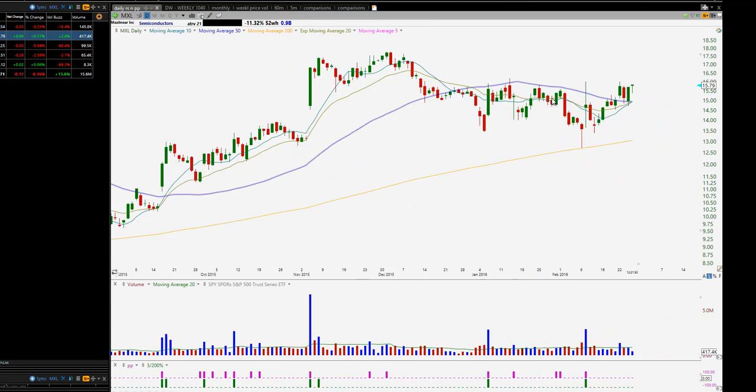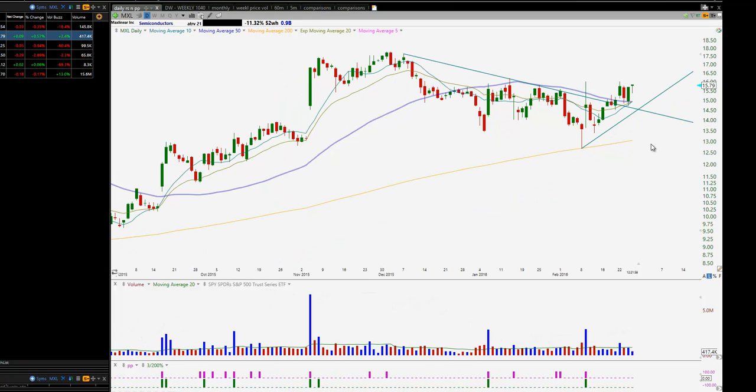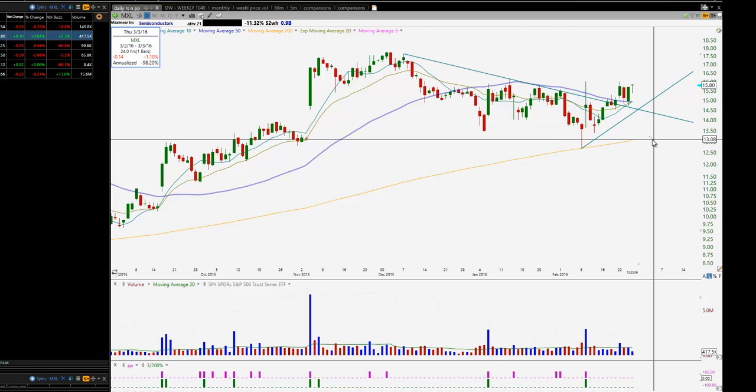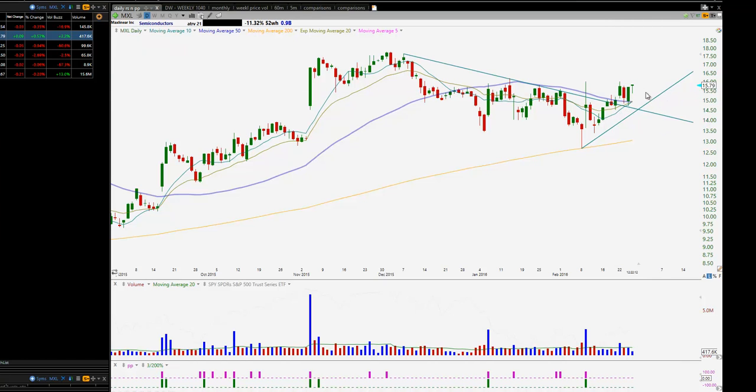Let me get to the daily chart. So it's broken the downtrend line. It has some higher lows going on right here. So in the short term, we want to see MXL hold above this 1350 area, or the 200 at the worst. But we'd prefer to see higher lows from here on out as it moves toward the highs of the base.